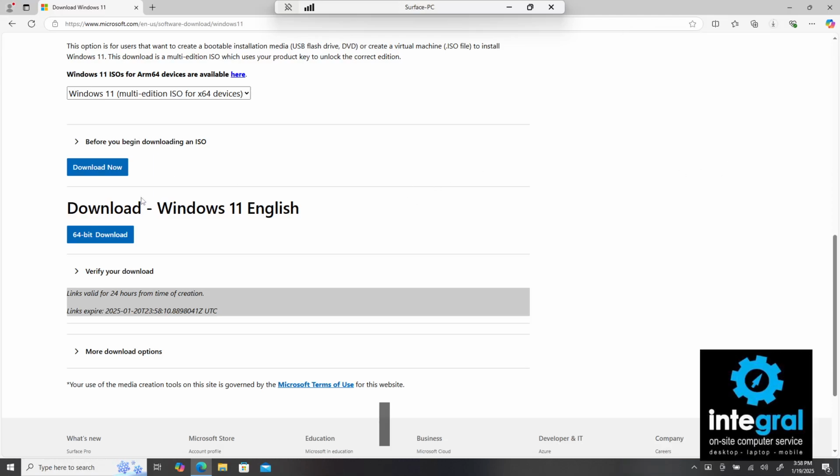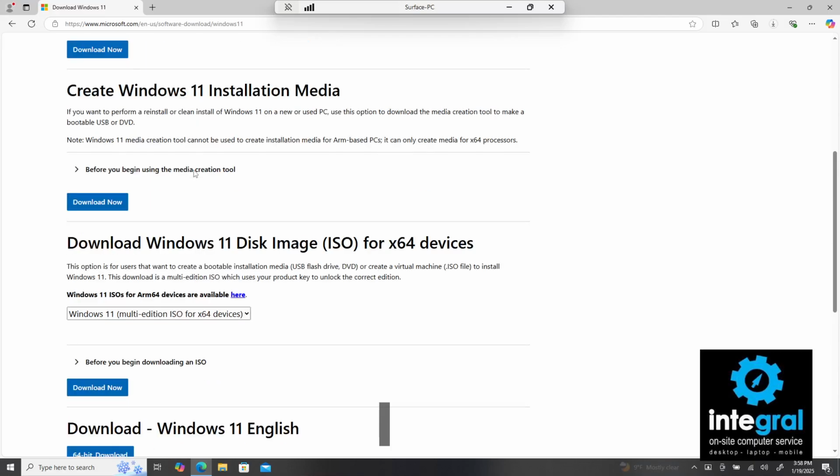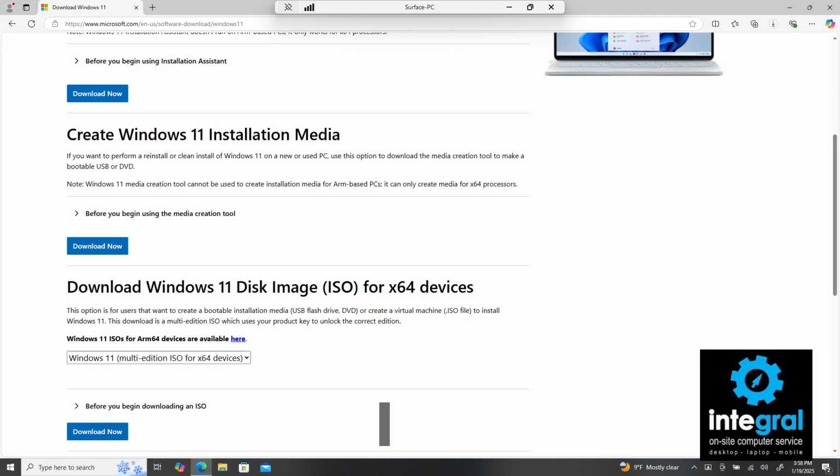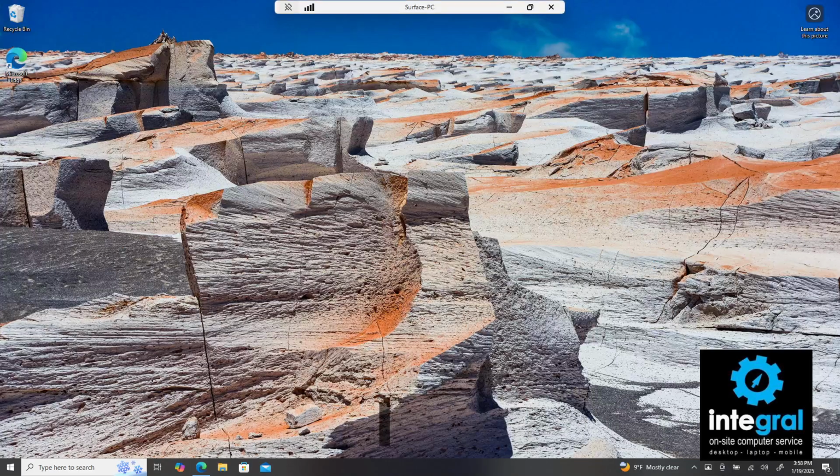Now, in the instance that the ISO direct download does not work, sometimes you have to go to Windows Media Creator in order to get the ISO file, and I'm going to show you exactly how that works. So if you go to the Windows Media installation, you can download the file, which will send it to your download folder. We're going to minimize and act like we got that file.